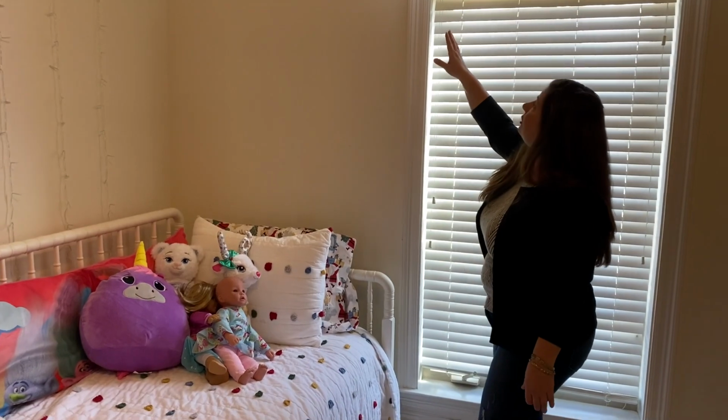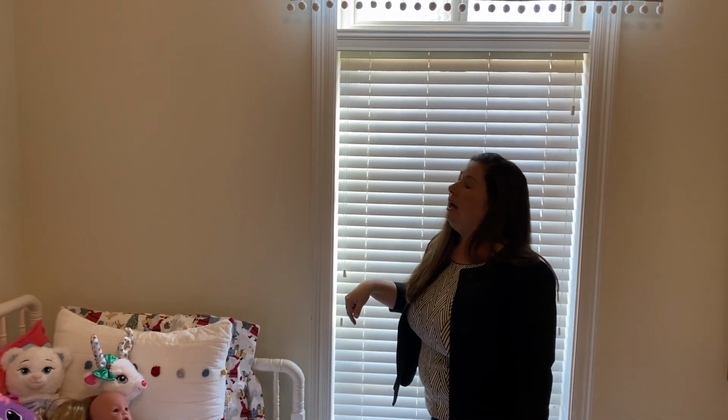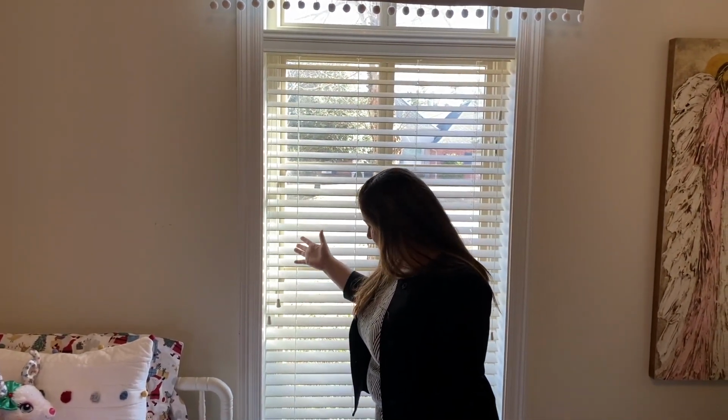Same thing in here. Her drapes are actually getting fixed because she pulled them down. Yet, if this is your house, I might just leave it like this because it really opens the room. But she had drapes in here. I might just leave them off and adjust the windows just to get some more natural light in here.